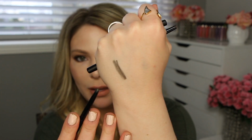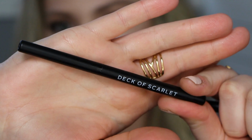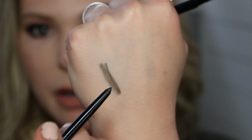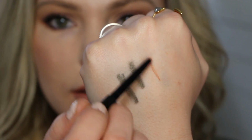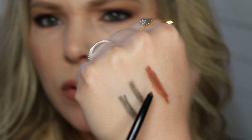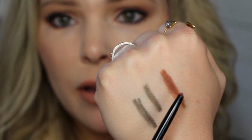So that is Chameleon. Again, I have that in my lower waterline. I just think it's such a subtle cake of color. Let me go ahead and zoom you guys in. I'll show you the rest of those swatches. So there's what the pencil looks like, the packaging. So it just comes off like that, and it is retractable. I'll show you how creamy that glides on again. Again, that was Chameleon. And then this is the liner in Cake Pop, which is a really beautiful nudie brown color. It almost has like a taupe kick to it, so it's very neutral and very versatile.